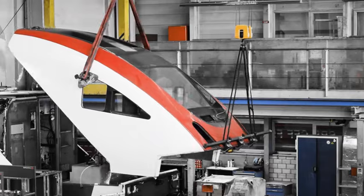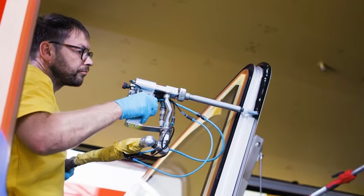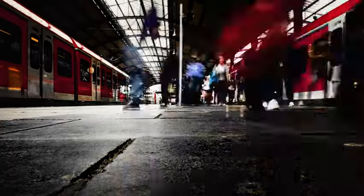The trains are running for a very, very long time and hundreds, thousands of kilometers, and therefore we need a long-lasting solution. It must be absolutely safe, and it must be also a kind of an easy-to-use technique.